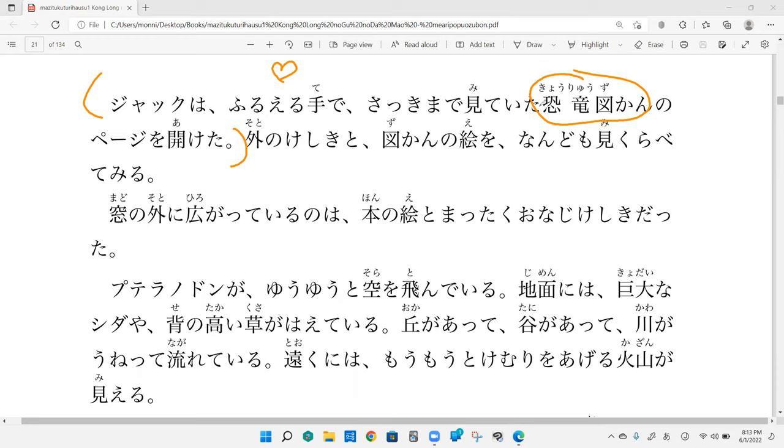Sorry, the dinosaur that they had just seen in the picture book, opened the page to that. Sorry, this little stream of translating consciousness there. So this is saying that Jack, with a shaky hand, opened up the page of the dinosaur book that he was just looking at. So he's not actually referring to the dinosaur they saw 5 minutes ago, but only to the page of this specific book, a kyoryu zukan. Yeah, that's a very good clarification.